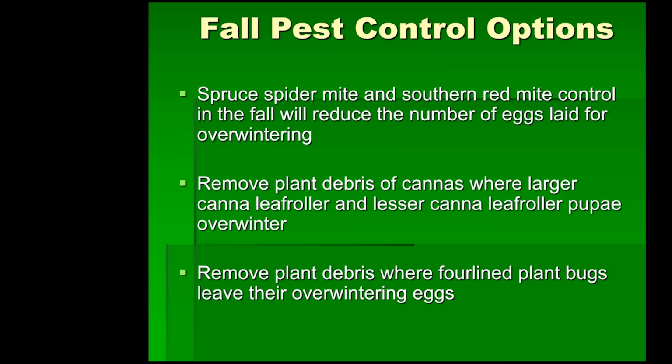Canna, we have a lot of, once you get that killing frost, cut that plant debris off, get rid of it, because the pupa from the canna leaf rollers will be in there. And that's what I did this year. I just bagged it all up and got rid of it. Four-line plant bugs, they also lay their eggs in plant debris or plant stubble. So just cut the plants off and take them out of there, and you'll have fewer in the spring.